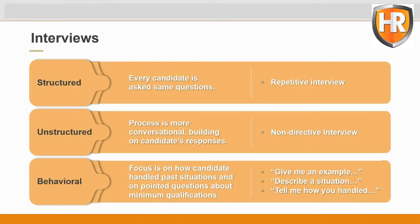There are different types of interviews, from a structured interview, where every candidate is asked the same questions and it's a repetitive interview, to the unstructured, where it's more conversational and it builds on a candidate's responses. It's also called a non directive interview. Behavioral is probably the most common, and it's focused on how a candidate handled past situations, with pointed questions about minimum qualifications. Give me an example when, or describe a situation where, or tell me how you handled.